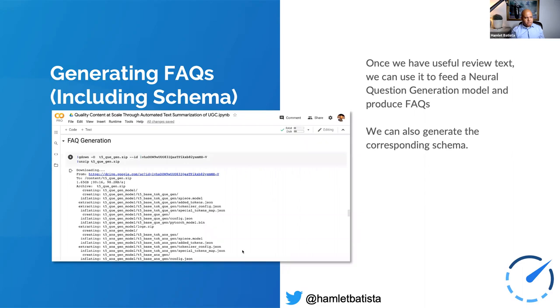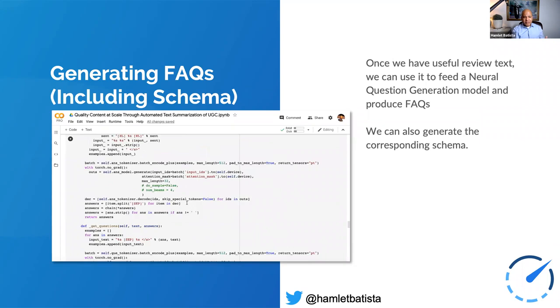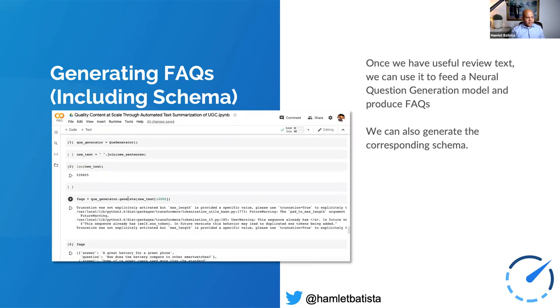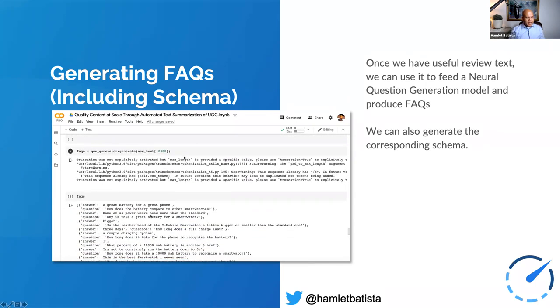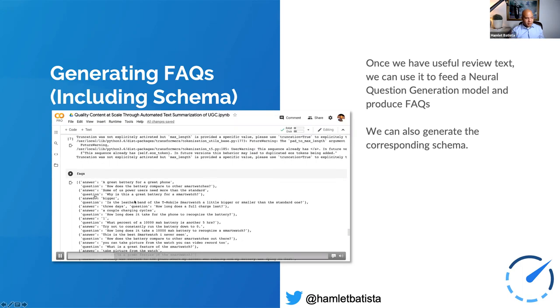Now we go to the interesting part. Now I have the text that is not duplicated. This is straightforward because you just have to go through the code here. Now that I have the text deduplicated, I wrote an article for Search Engine Journal that explains this process for random text. It basically has the code here in the notebook. You feed the text, and look at that: it generates both the answer and the question from the text. Look at that, a great battery for a great phone. How does the battery compare to other smartphones? How long does a full charge last? 3 days. Look at that. Super powerful, right?